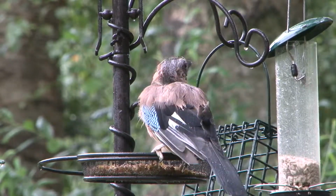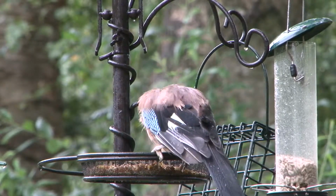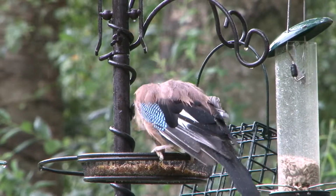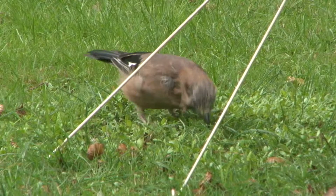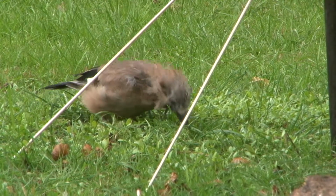The jay is the most colourful member of the crow family. They are seen all year round, but seen in autumn time searching for acorns which they bury in the ground. They have a remarkable memory as they memorise where they've buried the acorns which they cache for food.